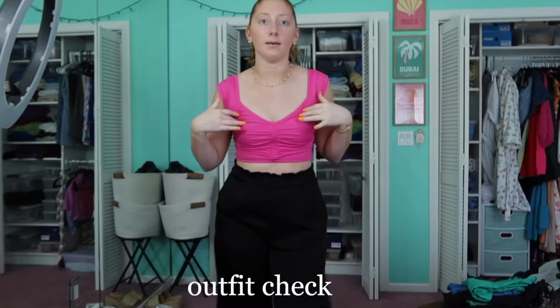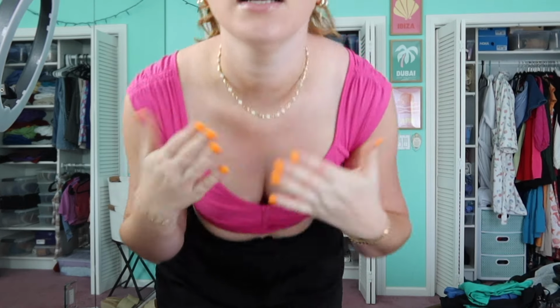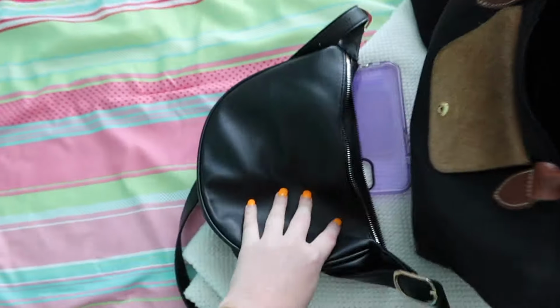Here's the fit. Top, Halara. Bottoms, Zara. Wearing my Steve Madden chunks. Poly black crossbody. Necklace is from the cruise. And Jack Maria earrings and Pavoy earrings. Let's go. Here are the chunks with the fresh new petty in the bag.